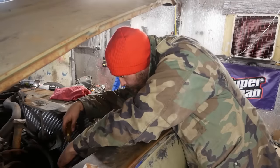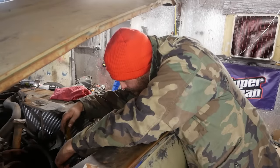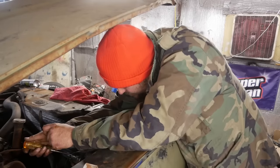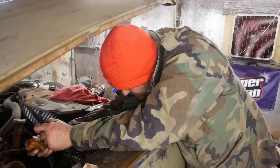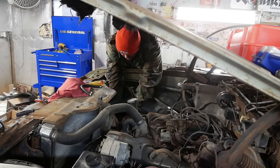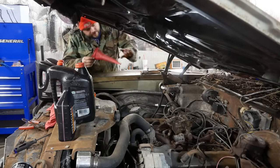Hopefully when I pull off this line I've looped together here, some fluid comes out. If it doesn't, we might have problems. It's wet inside that line, but it's not what I was really hoping to see. Rebend these where they'll fit. Well, I got the lines hooked up on it.